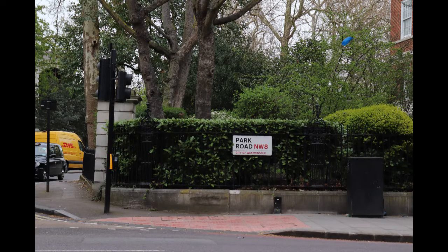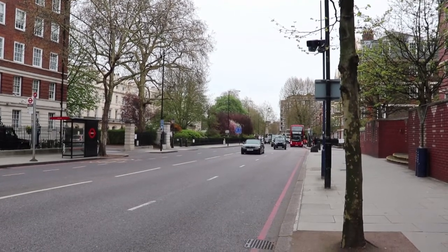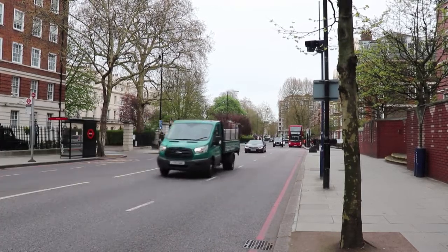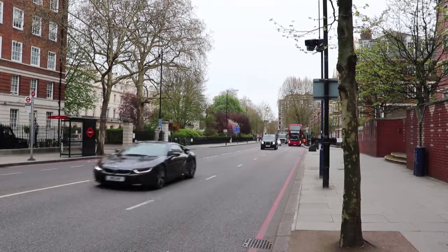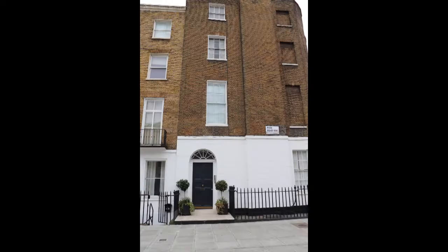I've left the canal behind now, and I'm on Park Road heading towards Baker Street Tube Station. So we're back in the busyness again after climbing up from the canal path. There are still some lovely houses on this road though, and there's one with a nice blossom tree on front.